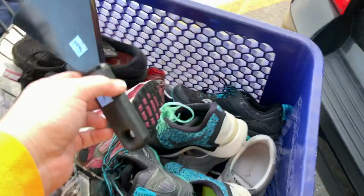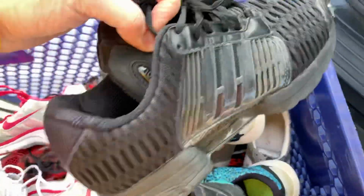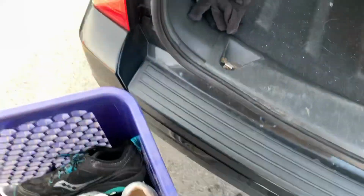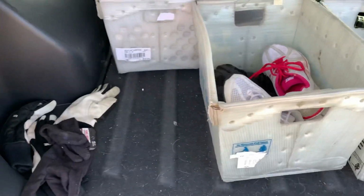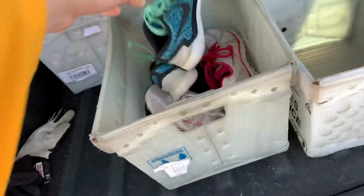All right, let's see what we got. Got this for my dad. Maybe it'll help him be able to open some jars. Different shoes, different prices, $1 to $4, depending on what color they were.